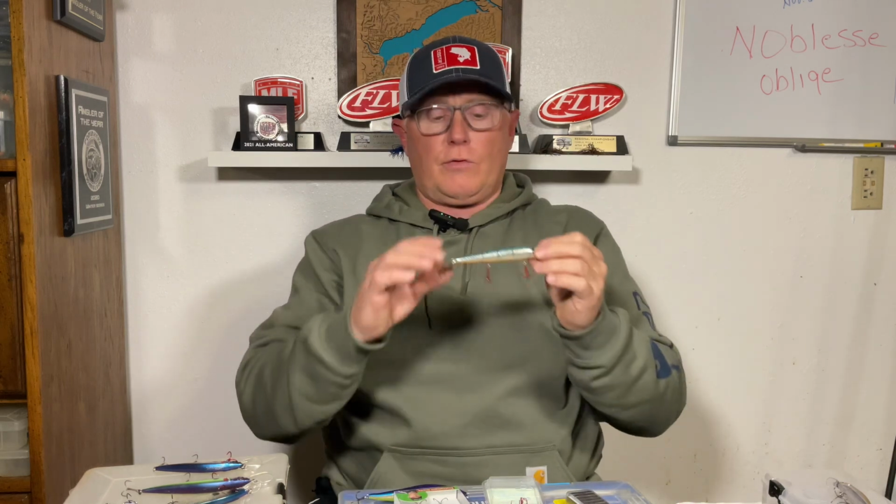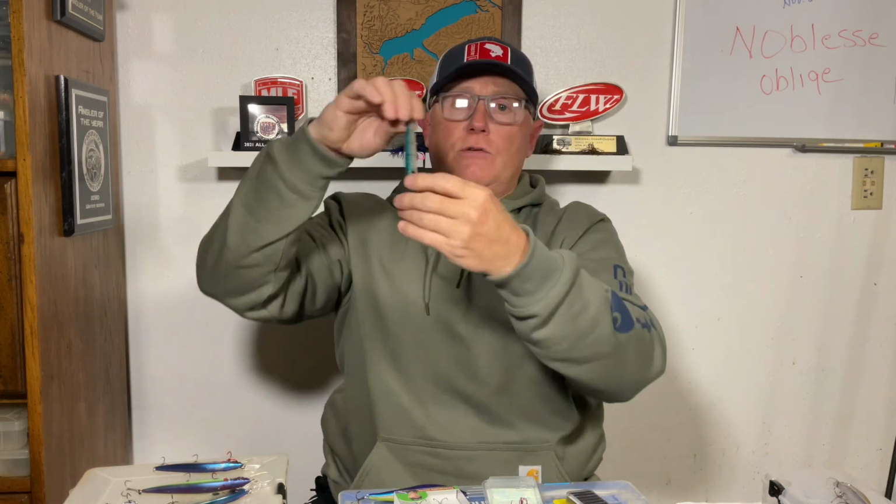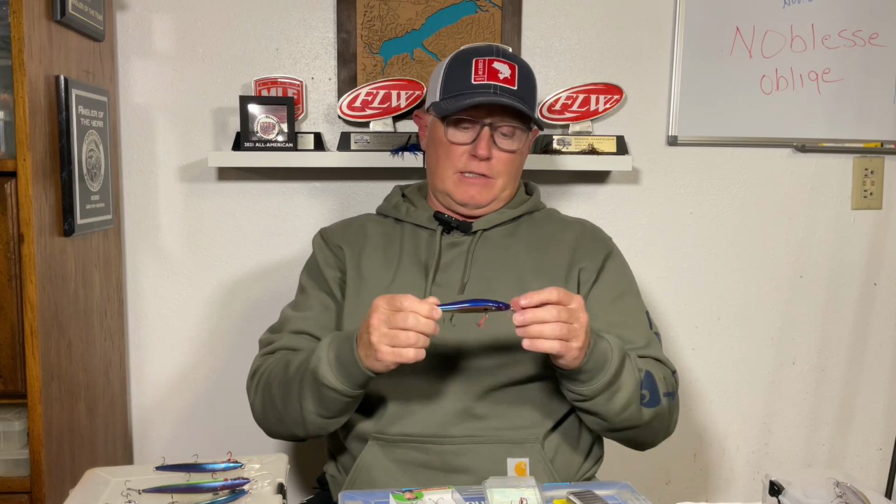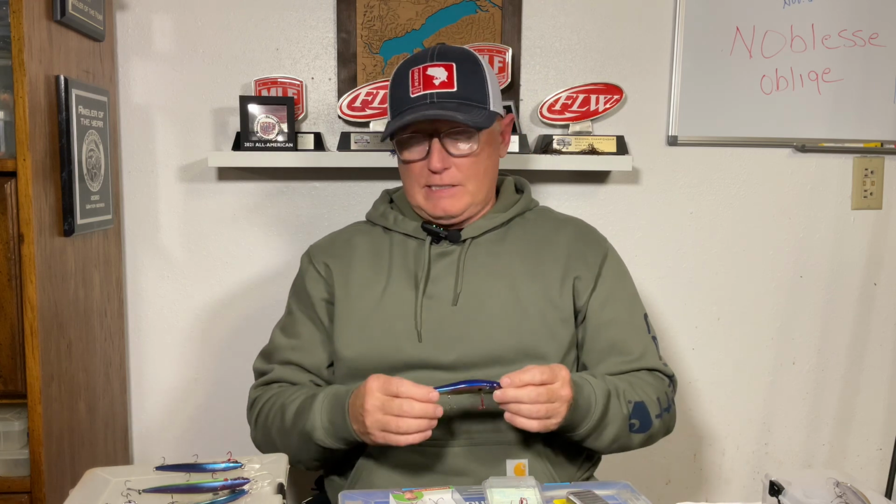Where when I grew up, all we had was, say, the Smithwick Rogue, great jerk bait. But the thing is, it tumbles when you throw this bait. I mean, it's doing this right here. Now, if you can get a long cast out of it and you get the bait to suspend, it's a dynamite bait. I have made some money on the Smithwick Rogue. But again, the performance of the Vision 110, Mega Bass Vision 110, is just superior to anything else that's out there.